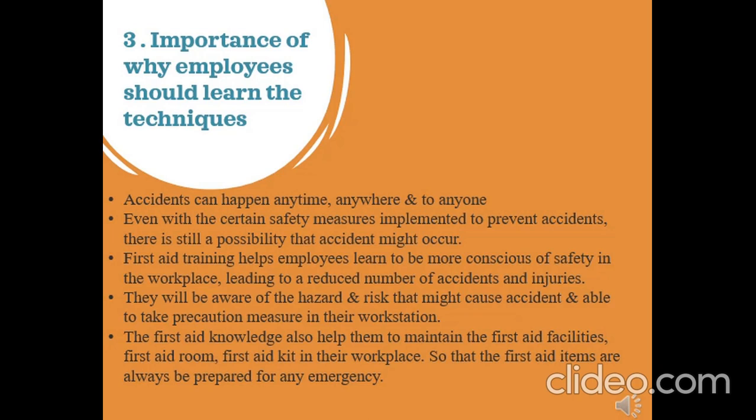The first aid knowledge also helps them to maintain the first aid facilities, first aid room, first aid kit in their workplace, so that the first aid items are always prepared for any emergency.